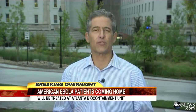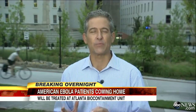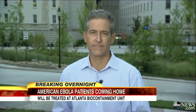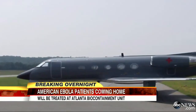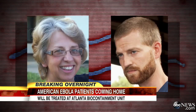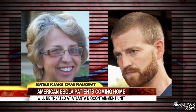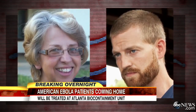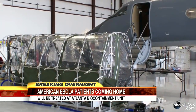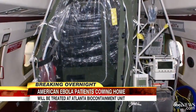They were designed to be able to transport safely a disease detective infected with the most deadly germs from anywhere in the world. Jetting away from Liberia, where Ebola is deemed out of control, one of two missionaries, either Nancy Writebol or Dr. Kent Brantly, is on their way back to America today. They're being airlifted, one at a time, in a specially designed Gulfstream jet, enclosed in an isolation tent like this, protecting the crew from the deadly virus.